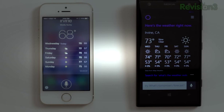I'd say Cortana pulled up the information a little bit quicker, but in that instance I think Siri sounded more natural. You can see it's sort of that black and white motif versus the color. It just depends on the color scheme and the theme of both different OSs. Let's go ahead and ask another question. Who won the Angels game?